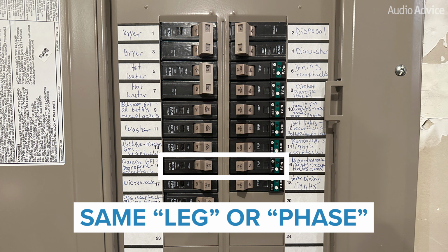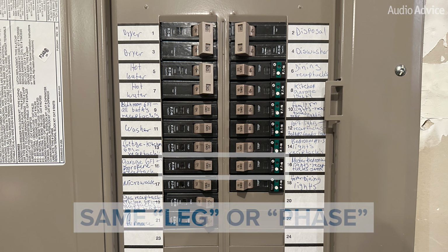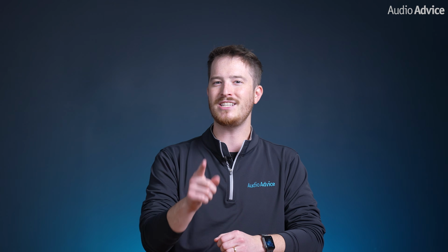You'll have 0 problems if you keep everything on the same leg. So if you need to add another electrical circuit for your system, make sure your electrician knows to put that circuit on the same leg as the other one serving your system.